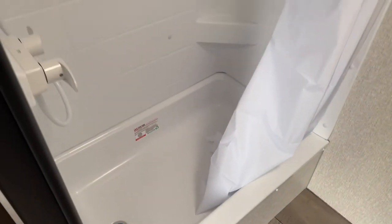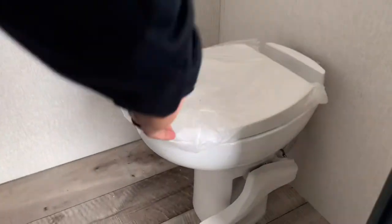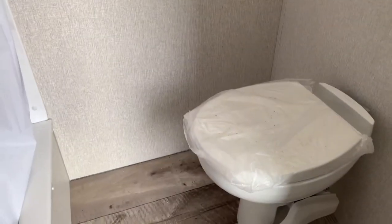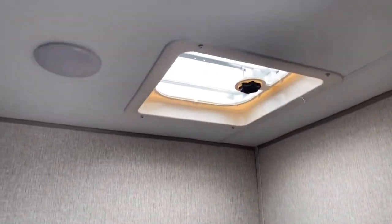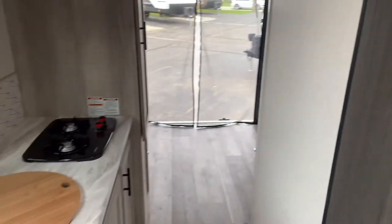Open the door up to your large bathroom, which gives you a shower pan, shelves, shower surround, and curtain there for your shower area. And then a lot of space around your toilet there. A nice plastic toilet. It is gonna be foot flush. And then you have a vent up top along with your light. So that's the bathroom. That's the kitchen.